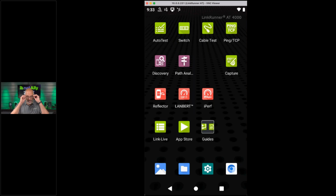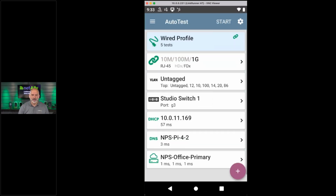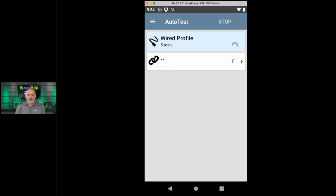So if we come in here and we start taking a look at what we can do, we could go through and run example auto tests with the G2 and with the LinkRunner AT 2000. But what I want to do is jump straight in and take a look at what we can do with the auto tests on the LinkRunner AT 3000 and 4000. So in this case, I've got this connected up to a wired connection. I'm going to hit start and it's going to establish a connection.